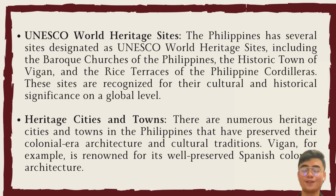Next is the UNESCO World Heritage Sites. The Philippines has several sites designated as UNESCO World Heritage Sites, including the Baroque churches of the Philippines, the historic town of Vigan, and the rice terraces of the Philippine Cordilleras. These sites are recognized for their cultural and historical significance on a global level.